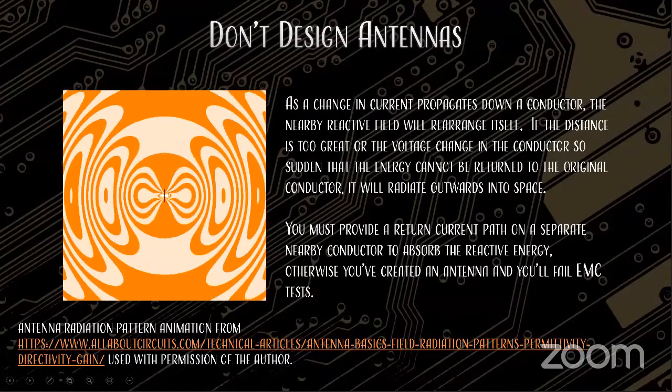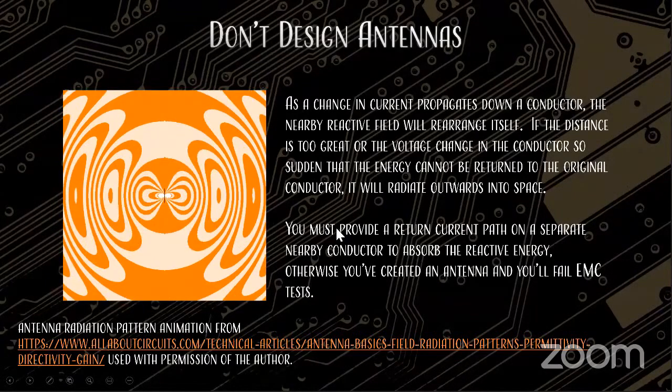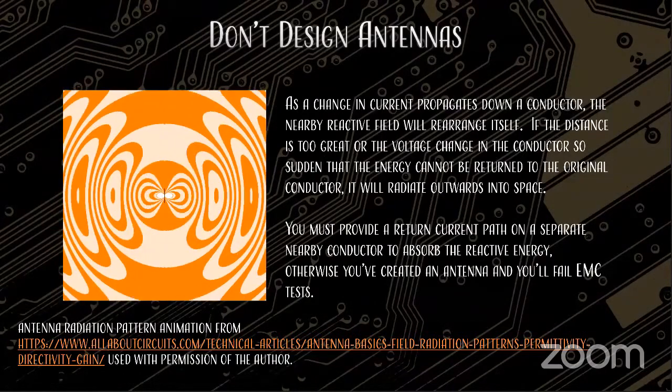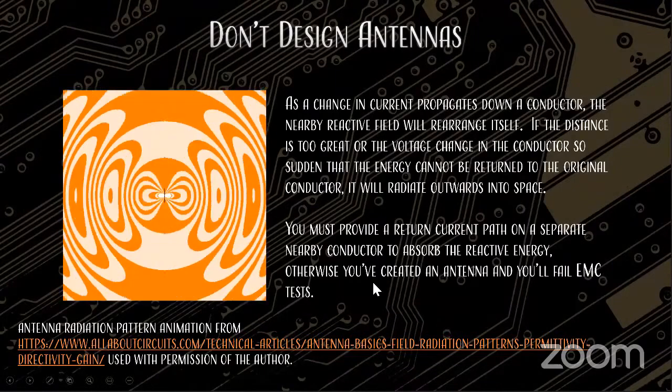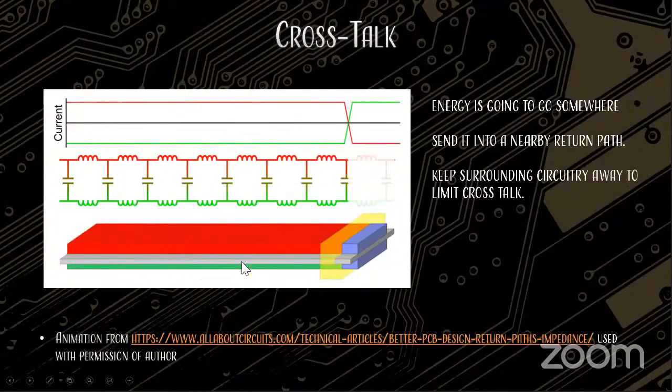Anyhow, you always need to plot a return path so that the energy that comes out of that conductor and goes into the field that surrounds the conductor has a path to be absorbed, a path to go back. Otherwise, it's going to find one and bad things are going to happen.